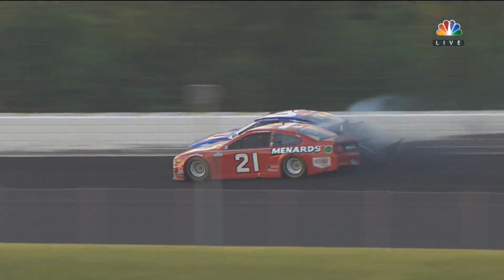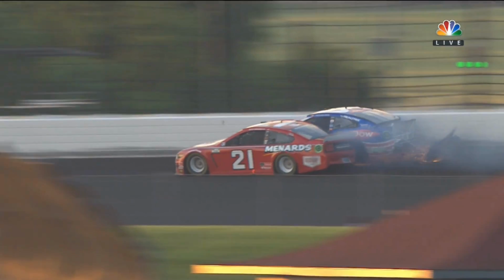And that 34 that came through, Michael McDowell, ended up in 7th. So that position they were racing for was going to be well inside the top 10. Yeah. How about McDowell?